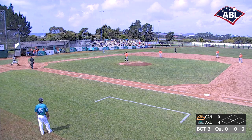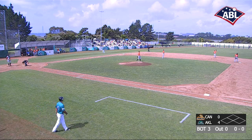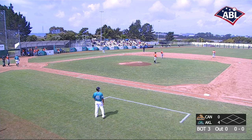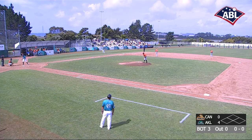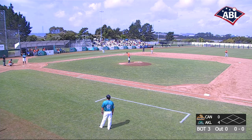And he looked pretty good yesterday as well, with his pace, as well as being able to locate his fastball very well, and an absolutely devastating breaking ball. Got the Cavalry hitters all tied up, earning the... he didn't quite earn the win. I think the game was tied when he was taken out of the game yesterday.